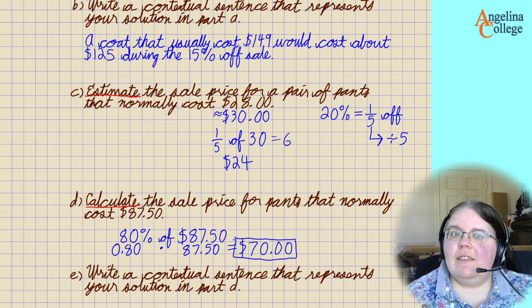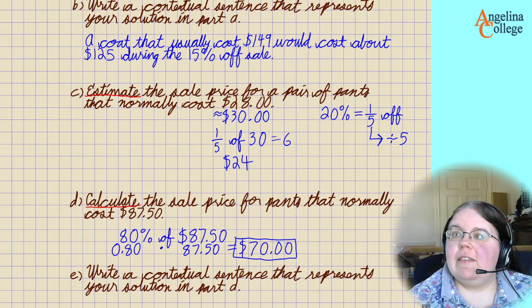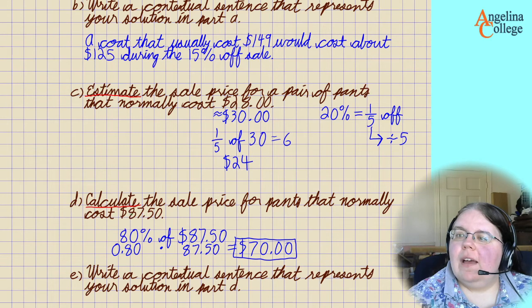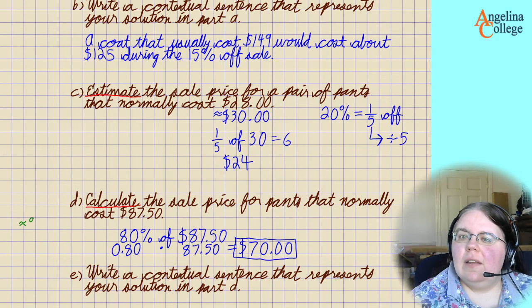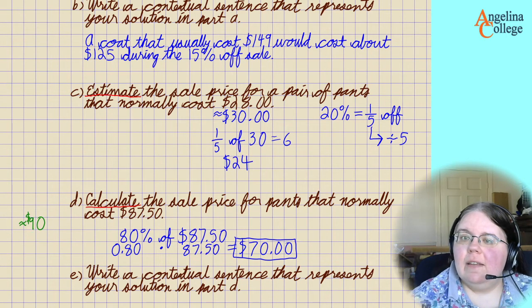Now, even though this didn't say, yeah, he's back already. Even though this didn't say to take an estimate, we can still use an estimate to help us out and to make sure that our answer is reasonable. So I see that that regular price is about $87.50. Well, that's kind of close to $90. And if we take 20% off, well, 10% would be 9, so 20% would be 18. But we could round that to 20, since we're just taking an estimate. And once again, we get $70.